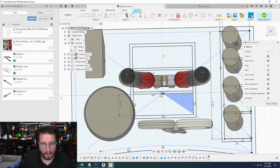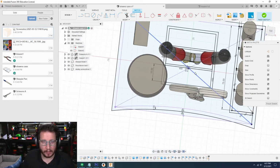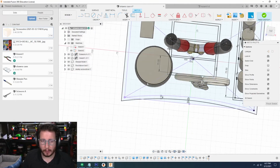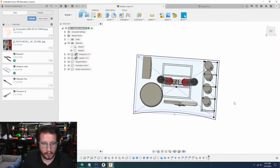2 should be fine. There you go. There's your holders for your 3 sets. We're going to do the one for the scissors next. It should be pretty simple and pretty similar. So let's finish the sketch.